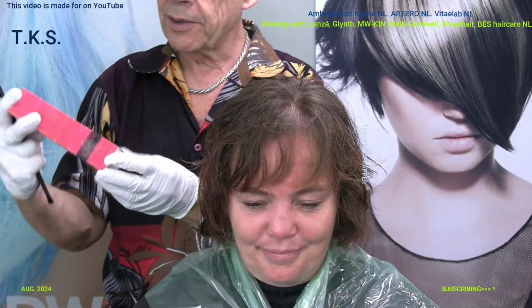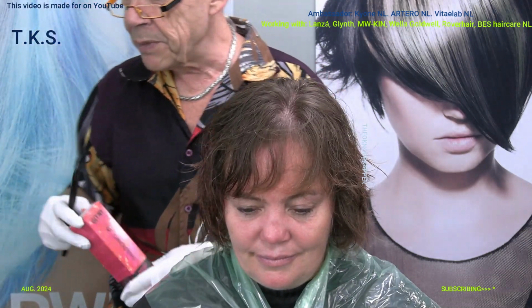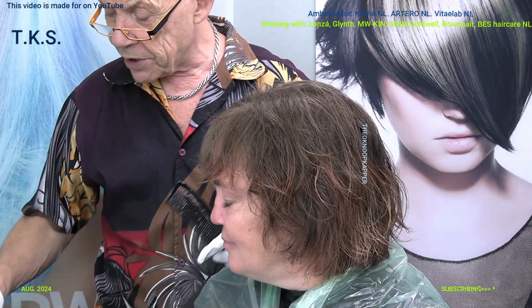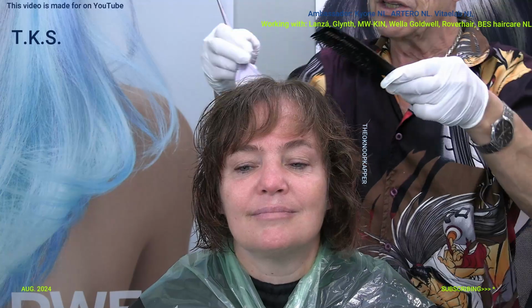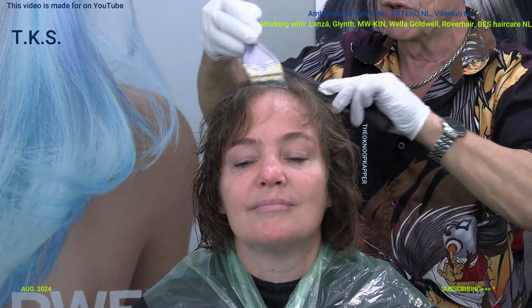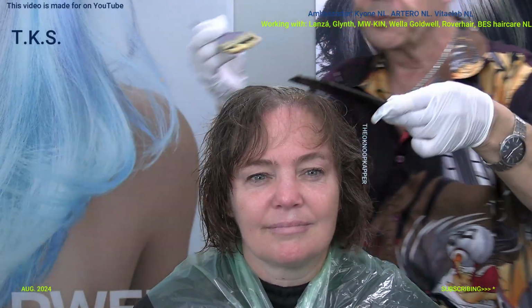Let's do it. I'm gonna use Clint colors. Clint colors come like this, a shadow, and I have made the color with a 6.4, 6.3. I have 2.63, I have 1.64, and they put in a little bit 3.0 to make the color a little bit more dark.